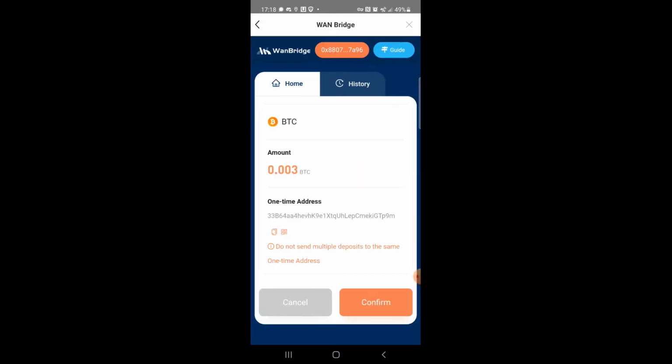Okay. Now I have been given down here a one-time address. You see that? It starts with 33B6, right? This is a Bitcoin address that's been generated by the WanChain blockchain for me to deposit this Bitcoin into. And it says here, do not send multiple deposits to the same one-time address, because this is exactly that, a one-time address.